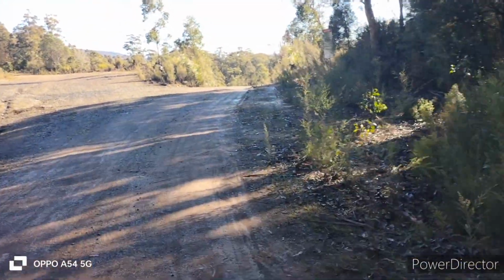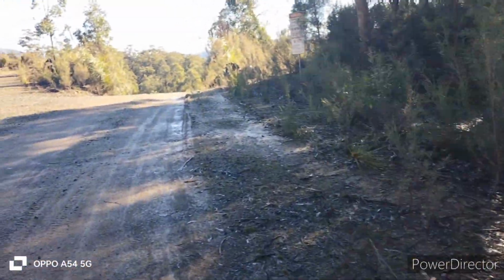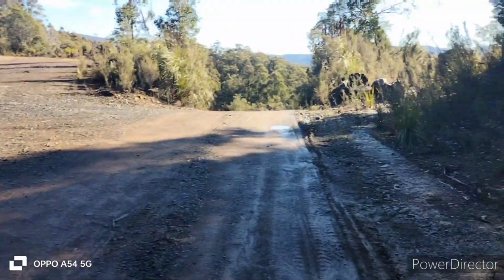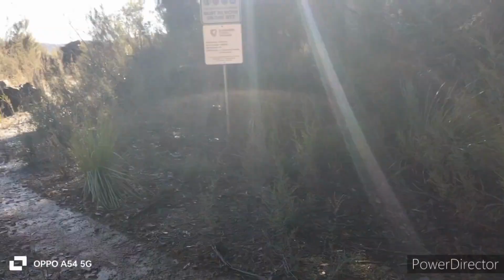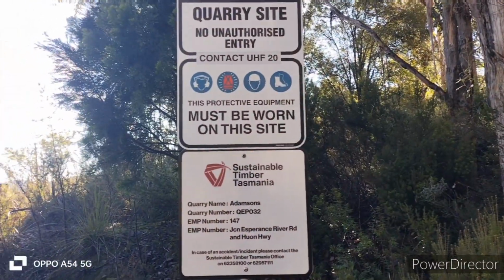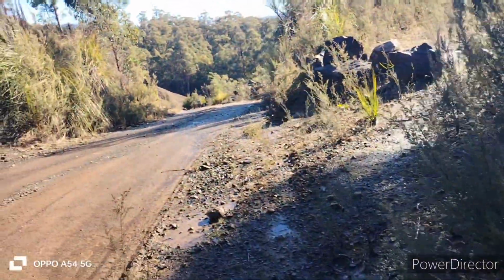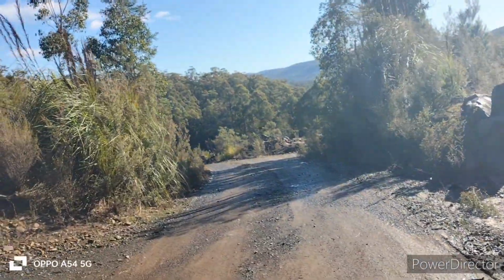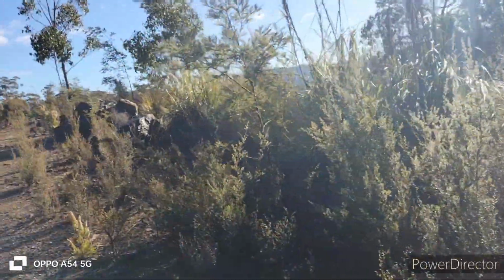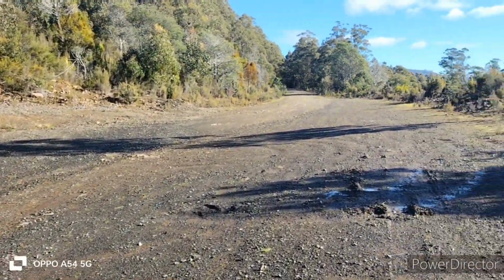Right, coming out now at the old quarry. What are we now? In 4Ks. I guess they got the gravel and blue metal from here to make roads and things. Quarry site, no unauthorised entry. Sustainable Timber Tas. Yeah, we're not going down there, so that's all right. I've seen eagles here quite often. In fact, pretty much every time I've come up here.